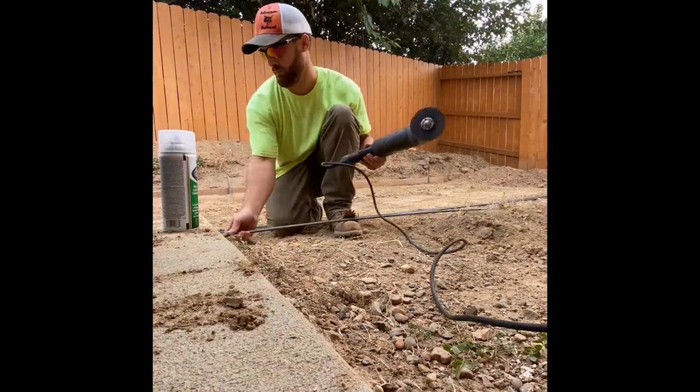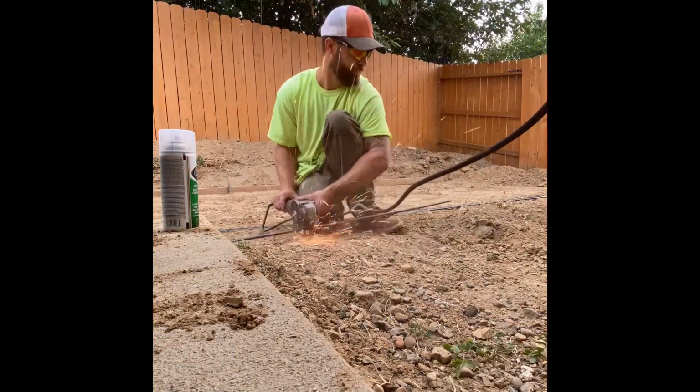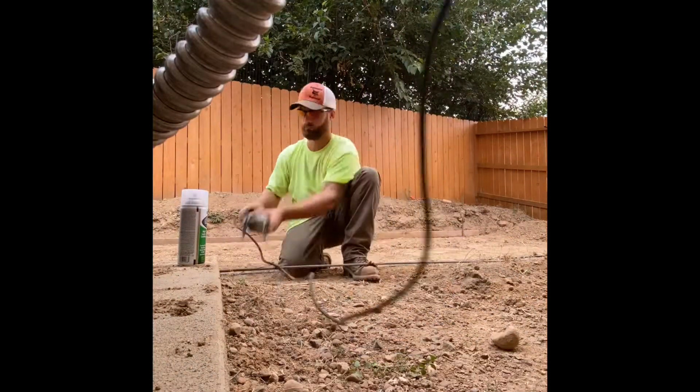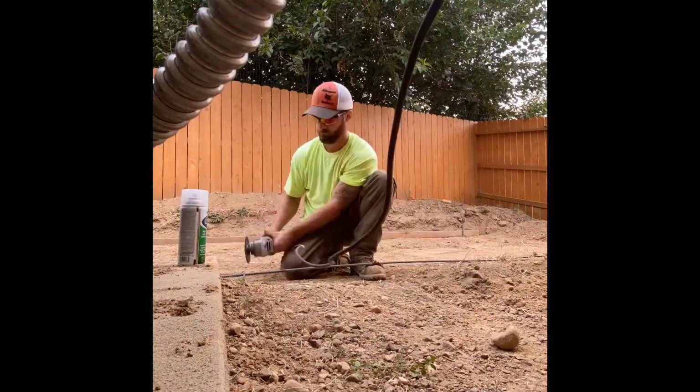Here in this clip, I'm cutting up some rebar into 16-inch pieces. That way we can put them into the footing, so when we put the cinder blocks in, it'll have a little stability.